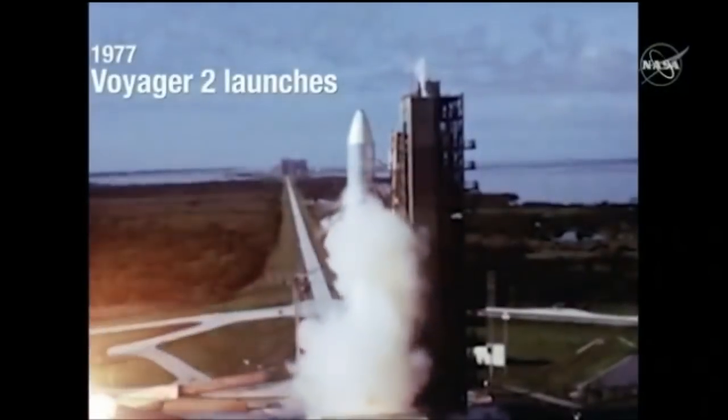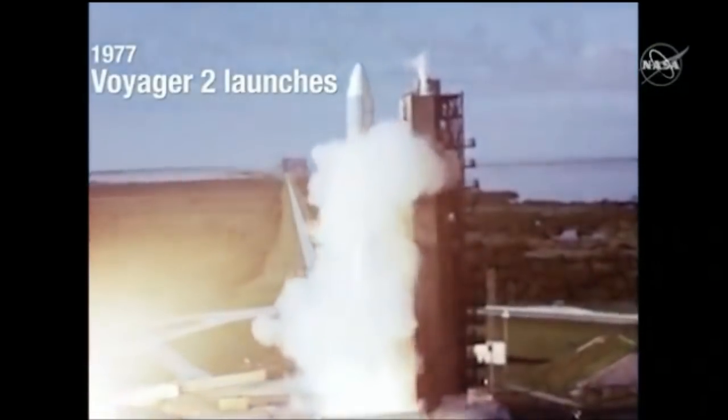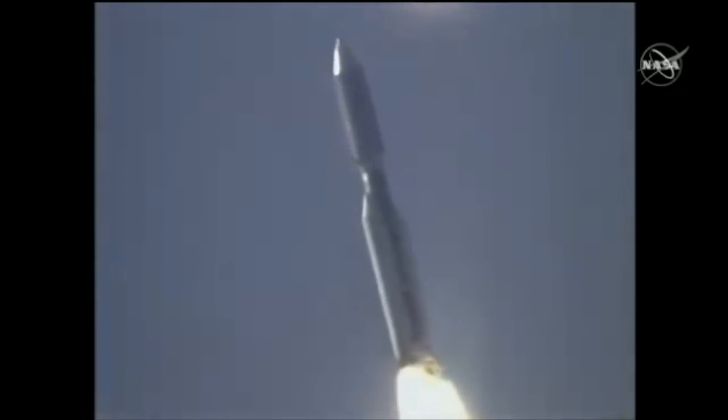We have ignition, and we have liftoff of the Titan Centaur, carrying the first of 2 Voyager spacecraft to extend man's senses farther into the solar system than ever before.